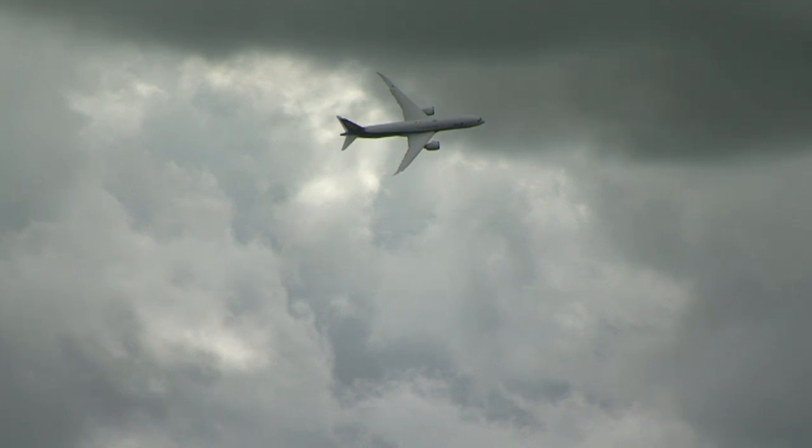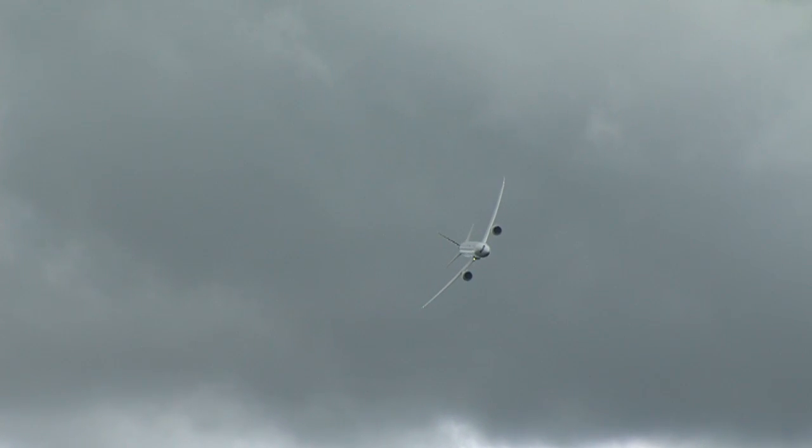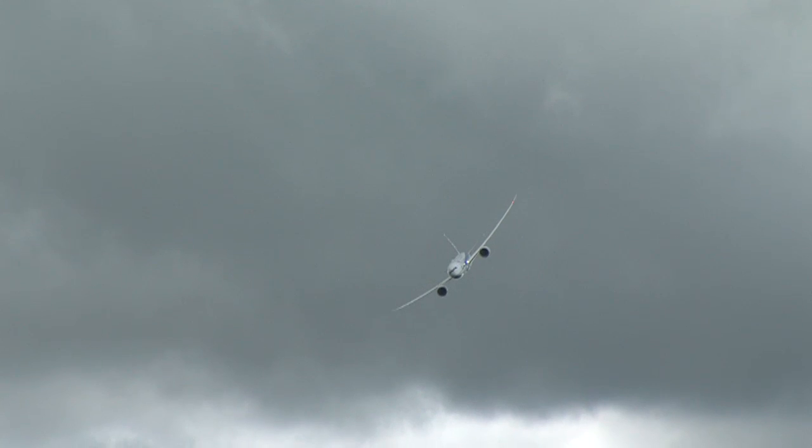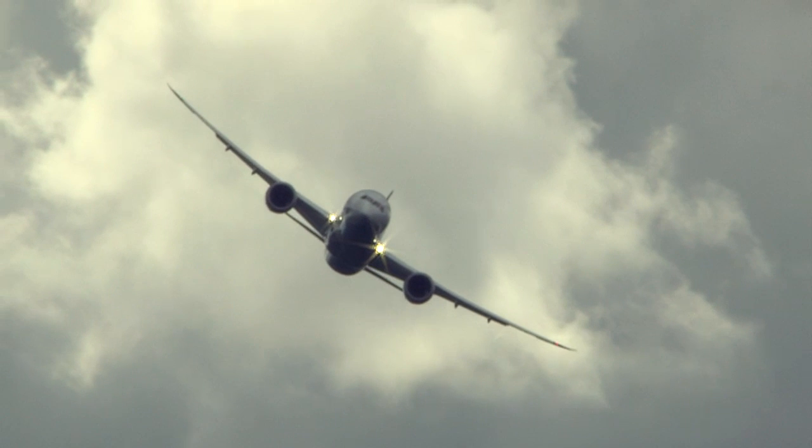Indeed, today marks the first Japanese livery aeroplane to perform a flying demonstration at Farnborough Airshow. Indeed, ANA has decorated its livery with two distinct decals to commemorate this special occasion. 47 of those 80 orders, 787s, already been delivered to ANA.